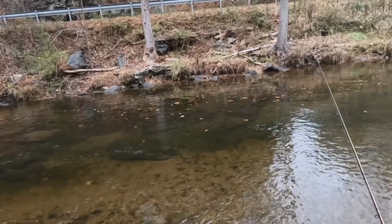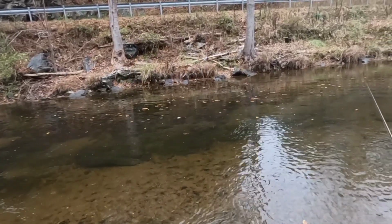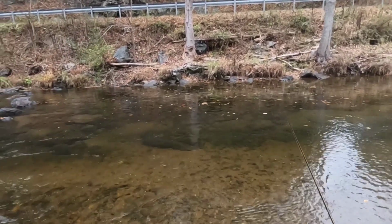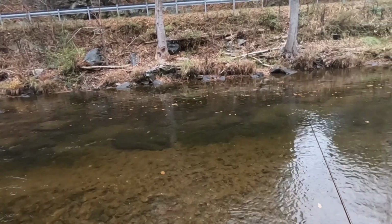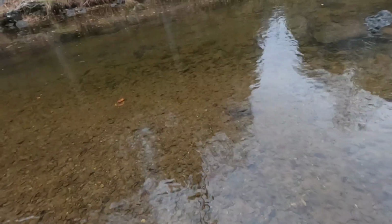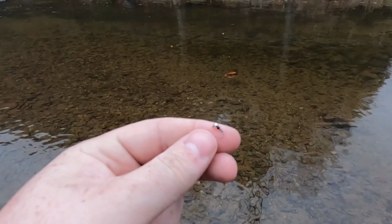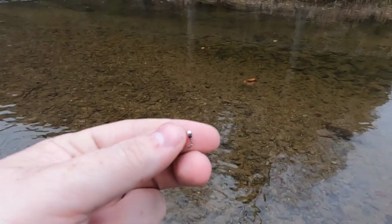A nice trout just came up to the top, ate something off top. I don't know if y'all saw that or not. That was beautiful. Wish it was my fly. Let's see if I can drift by him a time or two. All right, so that's what we're gonna go with. I don't know if you can see that. It's a size 18 zebra midge with a silver bead.